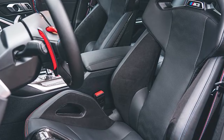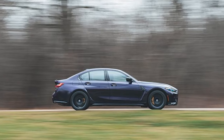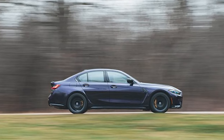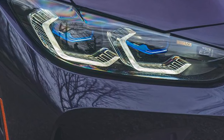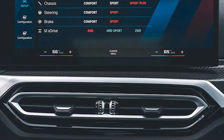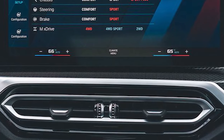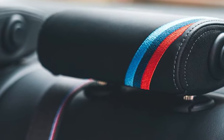M Sport seats, a 50 Jahre specific carry-on suitcase, the executive and parking assist packages, adaptive LED headlights with laser light, wireless device charging, an M Shadowline trim, swelling the window sticker to $96,695. The only extra cost options are the aforementioned carbon fiber seats and carbon ceramic brakes.